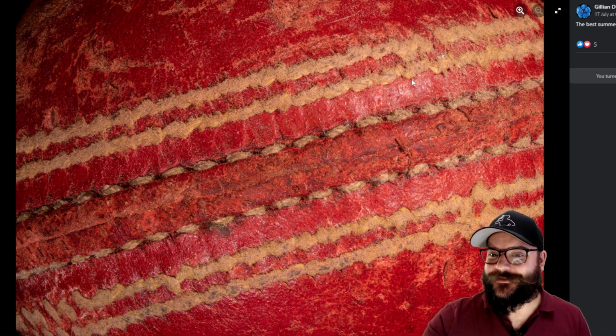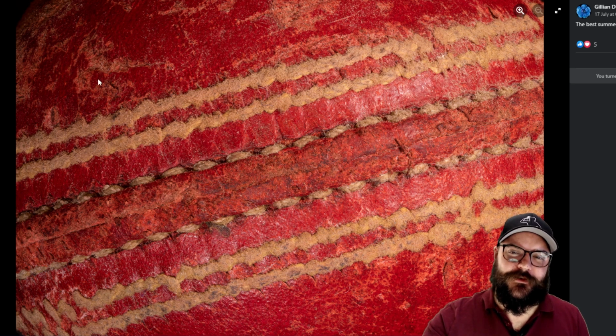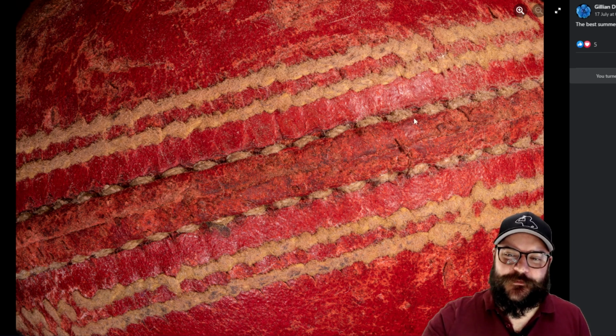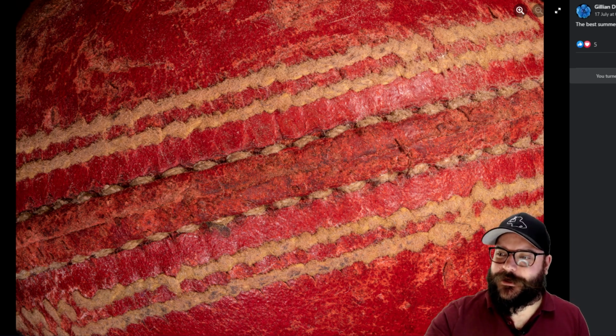Next up, we've got Gillian's cricket ball, a very classic photo and a very well used cricket ball. This one has certainly seen some action. You can see all of the really lovely detail and texture coming through from the cracks in the leather of the ball, and of course all of the seams are squashed down by repeated hits with a bat.